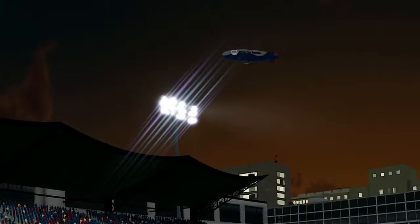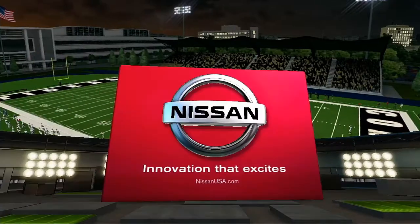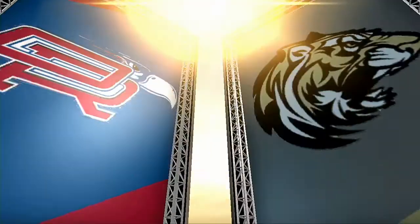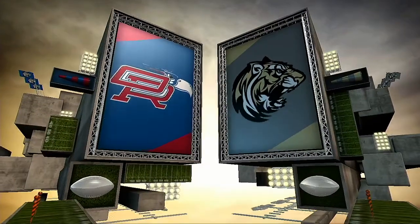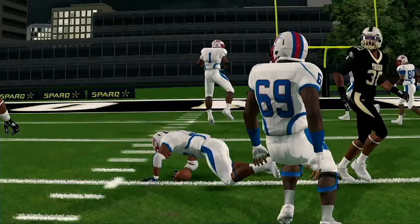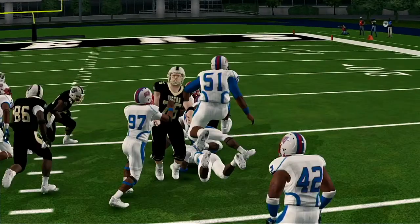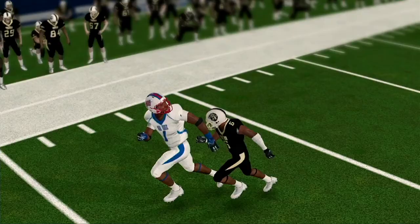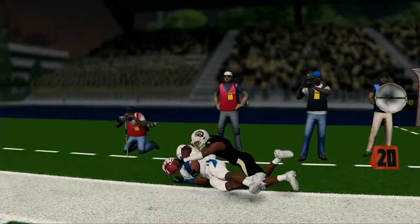Hi, everybody. Glad to have you with us on the EA Sports NCAA Football 14 Halftime Show presented by Nissan. Innovation that excites. David Pollack here in the studio as always to lend a little perspective to what just went down in the first 30 minutes. Defense has been in total control in the first half.